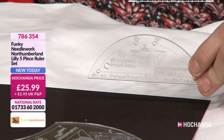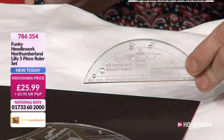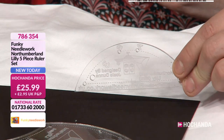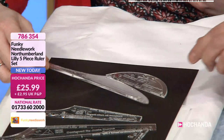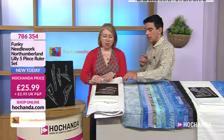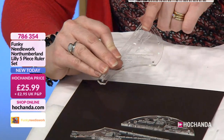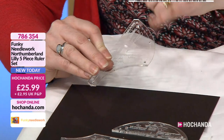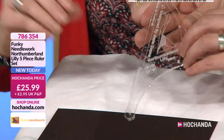So we're looking at the half, like sort of crescent at the moment. These all work together as one set. On each ruler, on this one here, if I can pick that up, the writing's the right way around. You can see that there's a design in the middle, and on each ruler, the shaded part of the design is that piece of ruler. And this shows you how they can work together.